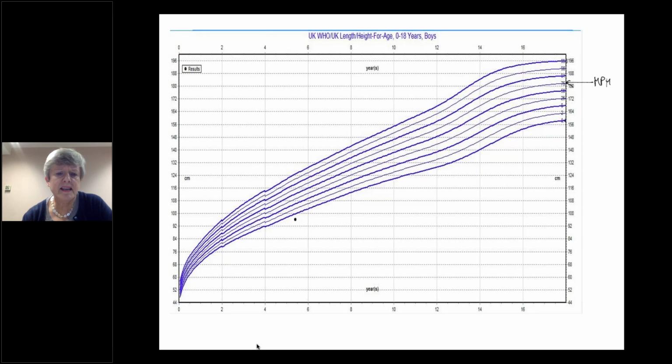And here we are. Here's a typical child who turns up to clinic. They are short. They're short for their family. They're below the 0.4 percentile.